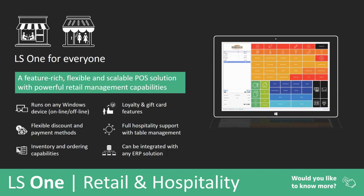And you have all this flexible discounts. You can do inventory handling with LS1, with loyalty and gift cards and all this. And we're going to have a look at it in the demo. LS1 can also do hospitality, so you can have table management and printing in the kitchen and so on. And the LS1 can be connected to any ERP solution. And we provide the integration framework to make it easier for our partners to integrate with other ERP solutions.